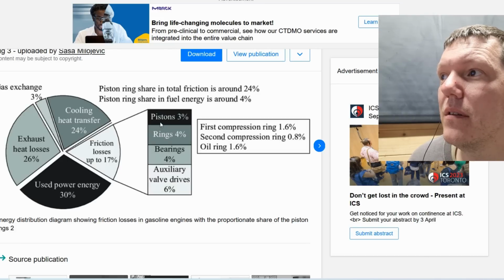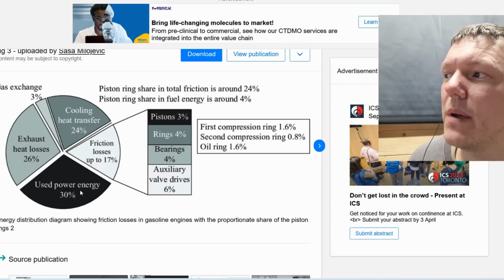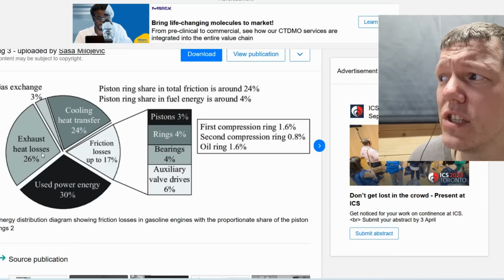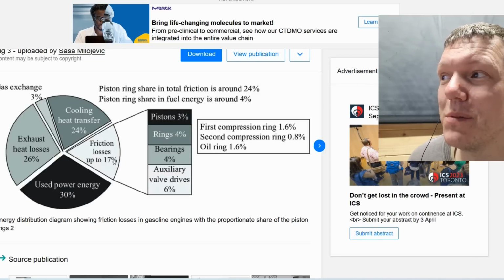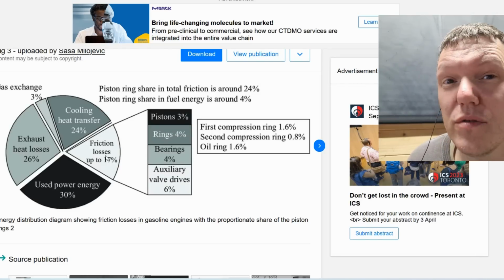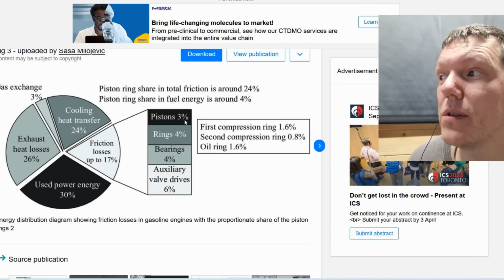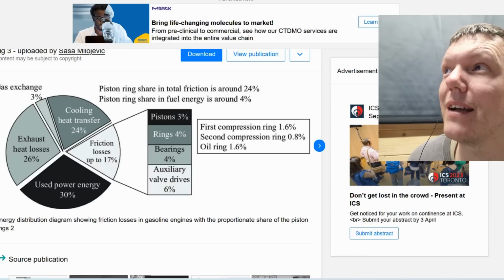Now, let's just say you've got an engine that produces 100 horsepower, and let's say this is 33% efficient. So the engine creates 300 horsepower, it just loses most of it. So 100 horsepower is actually from a 300 horsepower engine. So 3% is 9 horsepower. So from a 100 horsepower engine, you're going to lose 9 in the piston. But we're not talking about recovering it all, are we? We're talking about recovering a bit, and we'll get to that, because that's quite interesting.